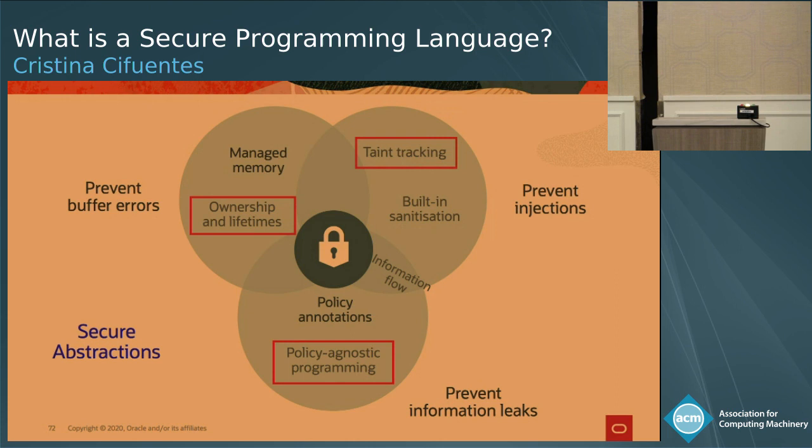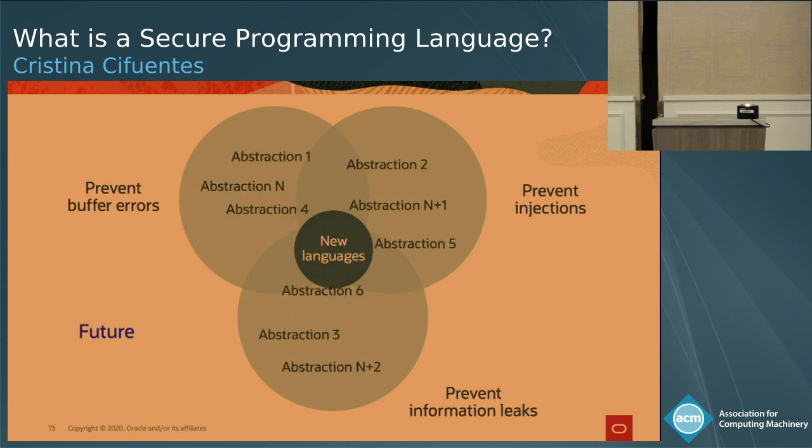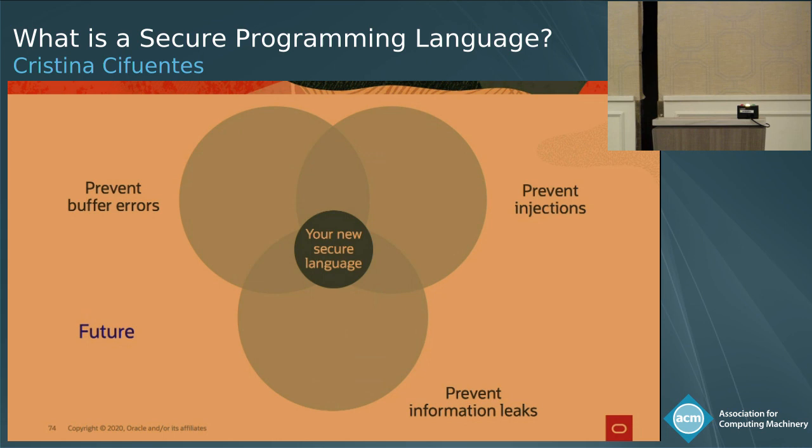Now, in this talk, I only mentioned some abstractions. I focused on the three that are in the red box. I didn't talk about information flow, but clearly that's another type of abstraction that could be used as a solution for preventing injections and information leaks at the same time. Wouldn't it be great that in the future there were a lot of other abstractions available that we could choose from and see which ones work better for the particular language that I'm developing?